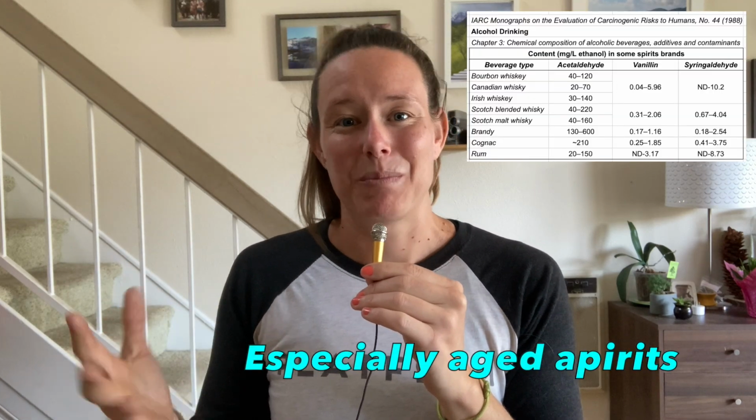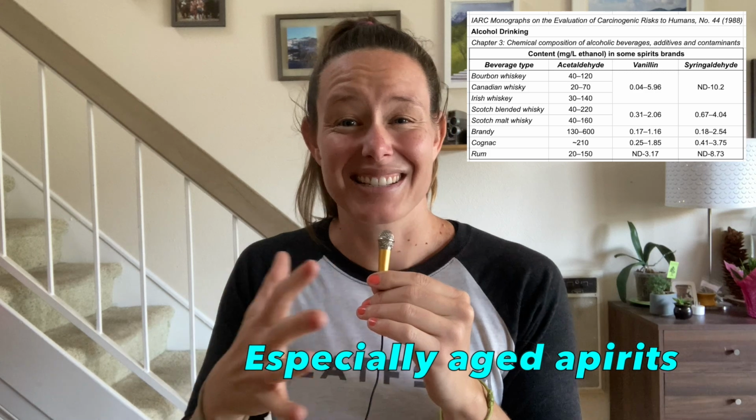And as someone who has studied the congeners in spirits, looked at the chemical composition of spirits, I can tell you that there's a lot of overlap between those molecules. There's a lot of similarities there. So today I'm not going to focus on one type of spirit in particular. However, I've got a few references here that are studying whiskeys. But the trends that I'm going to discuss today will be applicable to all spirits.